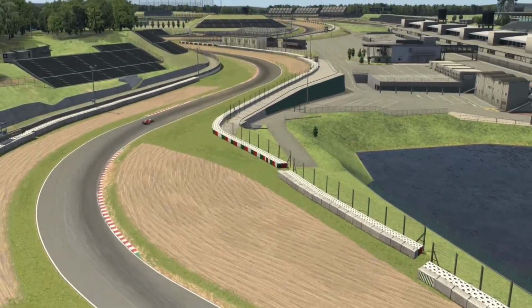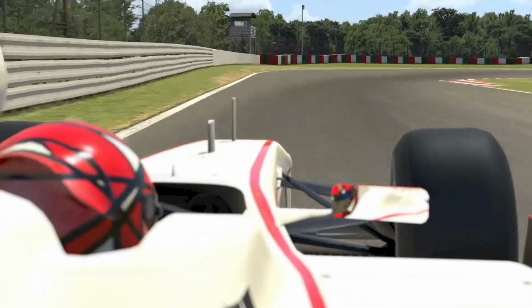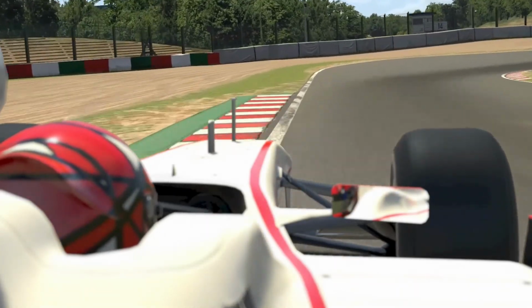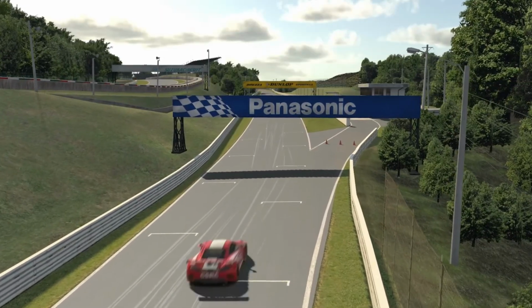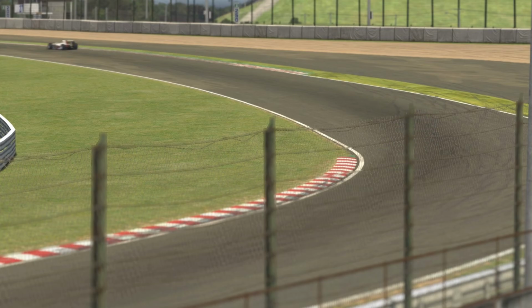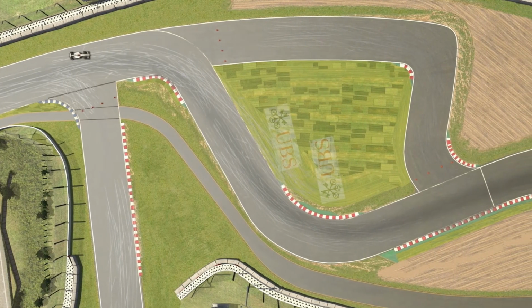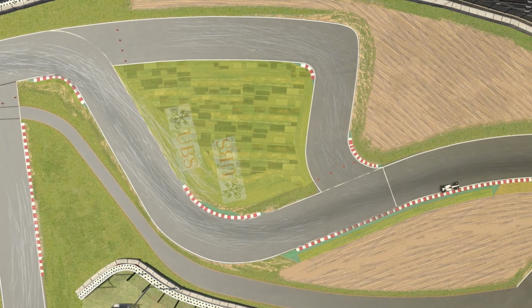The S's are often cited as one of the great tests of a driver's technical prowess. Then, of course, there's Degner's 1 and 2, which provide very little runoff considering their fast and narrow entry. Later on, the long backstretch leads up to the notorious 130R, which is blindingly fast. The Casio Triangle offers one last chance at an overtake if you're brave, but has been the scene of many drivers clattering into one another over the years.